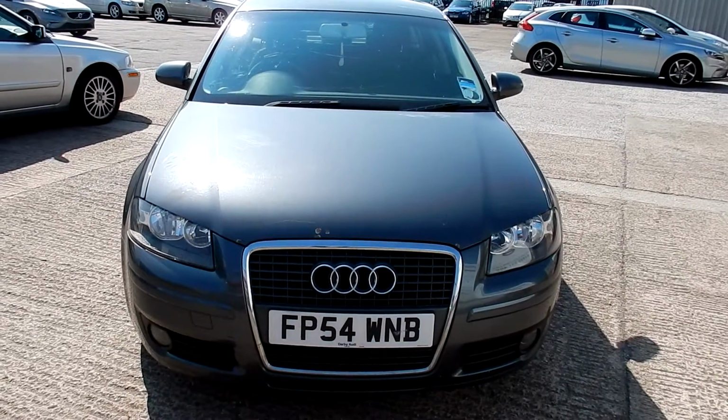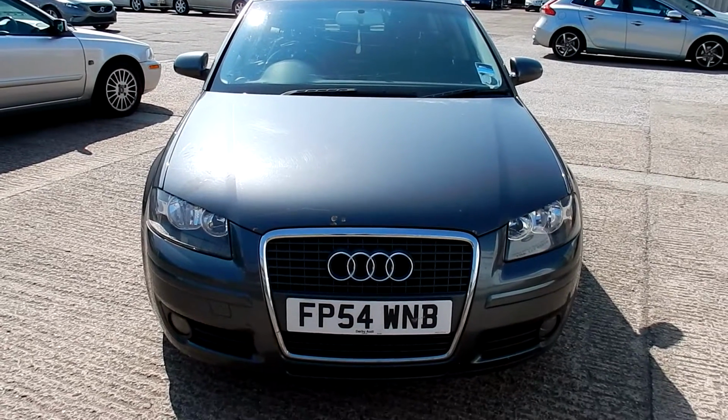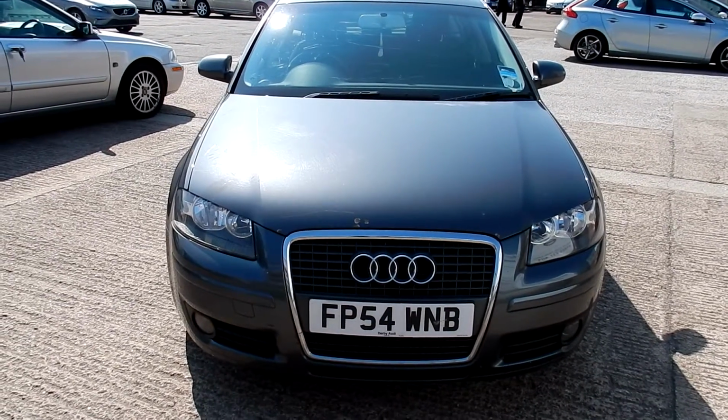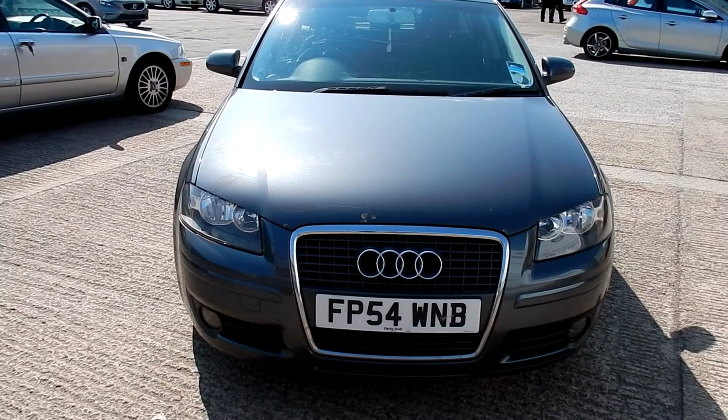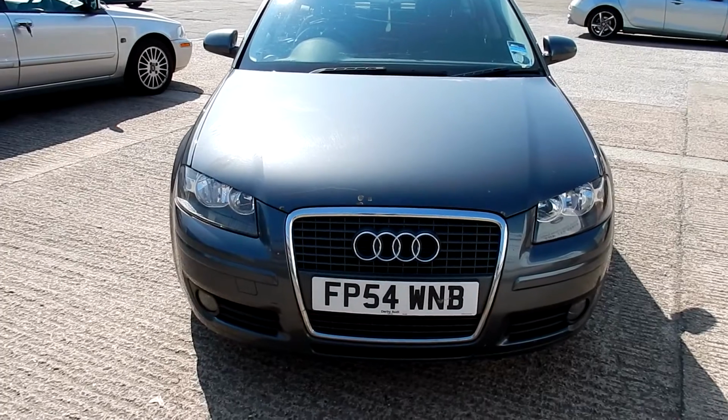Ladbroke Volvo in Warrington. Today we have for you an 04 54 Audi A3 1968cc diesel Sport TDi. It's a manual in grey.